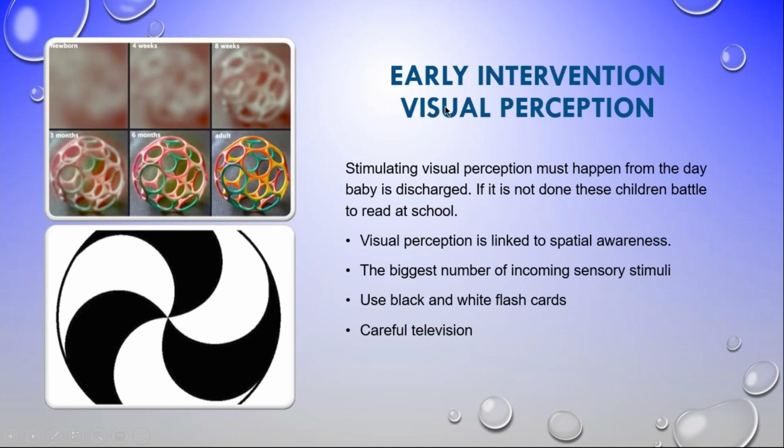So visual perception, linked to the vestibular system, is very important. And this is why the light in the intensive care can be so dangerous. If you look here, this is what a newborn baby sees. Not much, is it? And this is what the baby will see at 3 months versus 6 months. That is why it is so important to use black, white, and gray images with a little bit of red. Because look here. Mostly what this baby sees is red. So by 38 weeks, we should be stimulating visual perception.